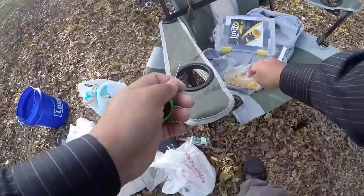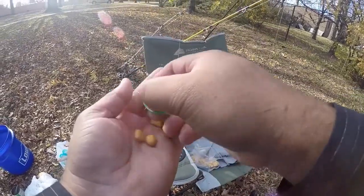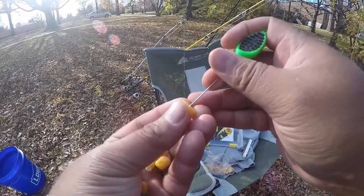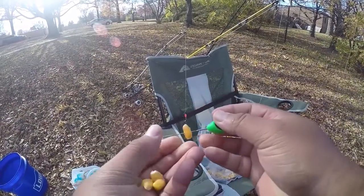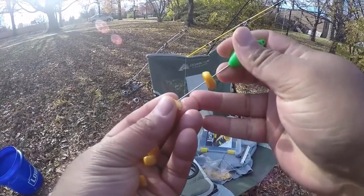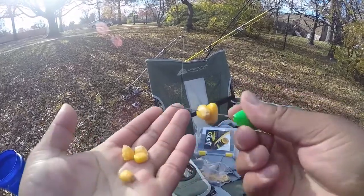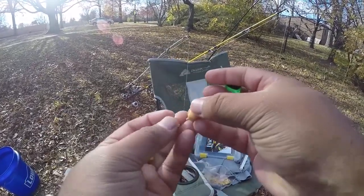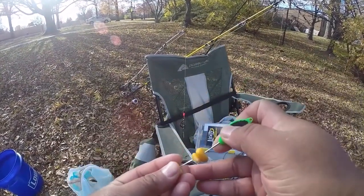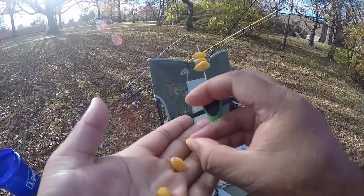Now I'm gonna put the bait on my hook. I always use deer corn. They're bigger, tougher, and they last a lot longer. Man, it's so cold, I can't even speak. So I'm gonna use these two. I'm going to use two on each hook. So let me put on four so that I can do it for two rods.